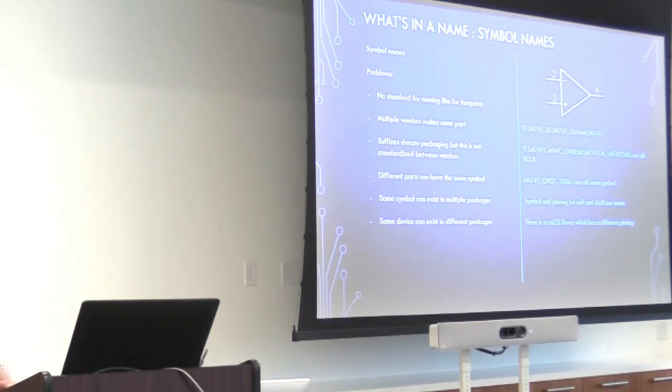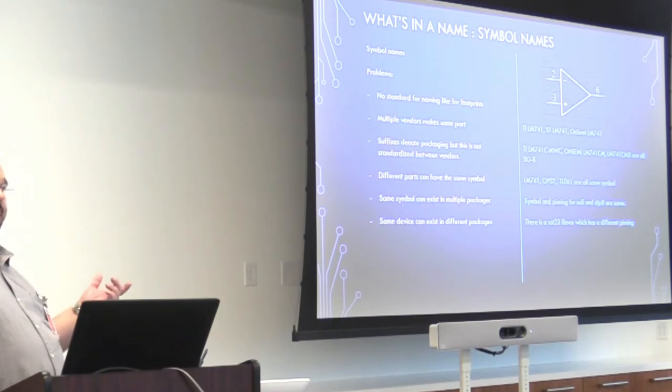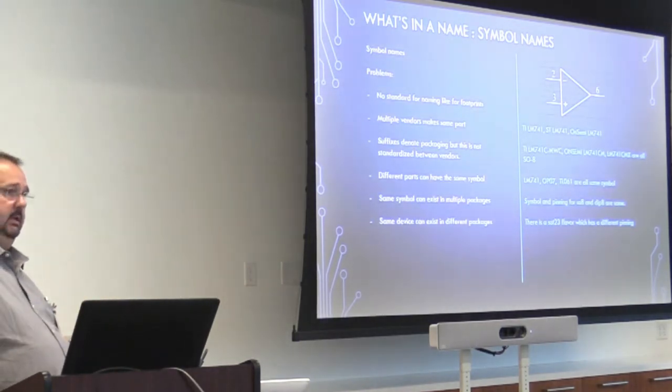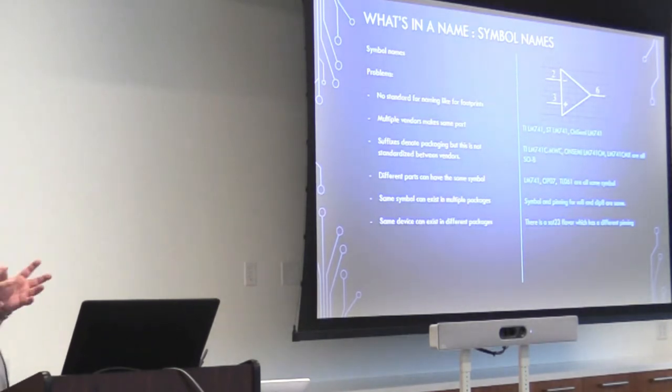So what are you going to do if you want to reuse as much as possible? You're going to run into problems: multiple vendors make the same part, and they all use different suffixes. You're going to buy an LM741C MWC from TI, but the suffix is CM or CMX from a different vendor, but they denote the same package, the same footprint, the same pinning. So you can't have a clear-cut line in figuring out how to bundle these things, what you can reuse and what you cannot reuse.